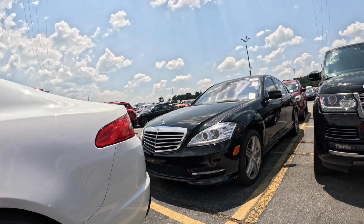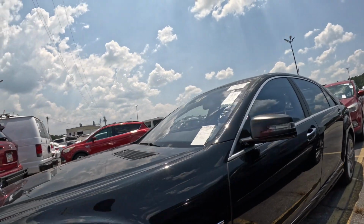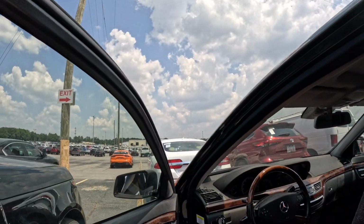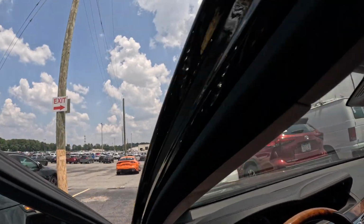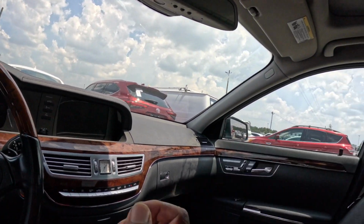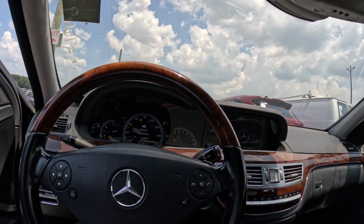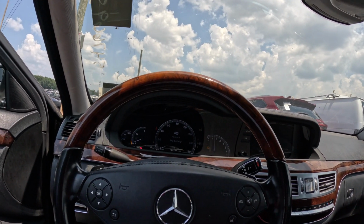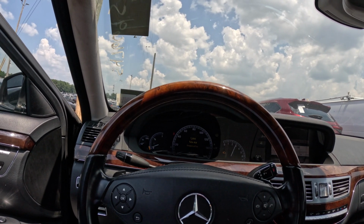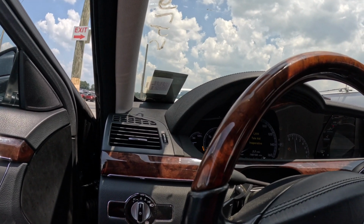All right. Here go a 2012 big boy Benz S550. This one has 146,000 miles on it. Black interior. Smell a little mildew in here, like maybe the roof or something leaking. Let's just try to crank it up though. Oh, it ain't running good at all. Oh no, it's not firing on all six cylinders. Yeah, nope.